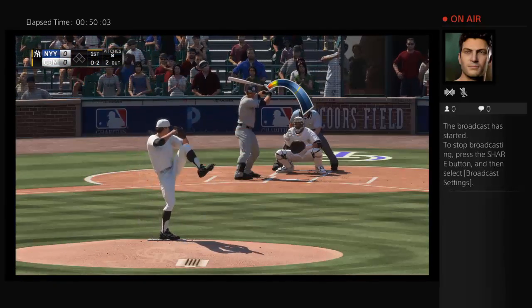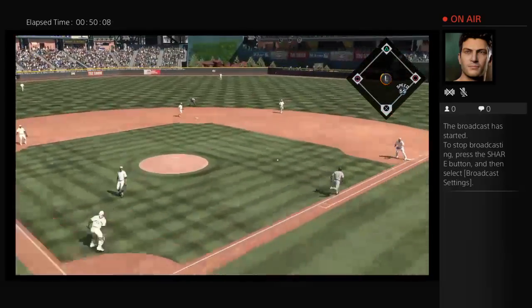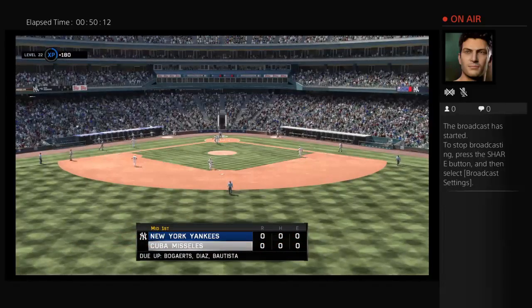Chop foul over towards the dugout. Bounced softly in front of the plate. Schwarber scoops it up. Throw over to Pujols at first. He'll take care of him to end the inning.